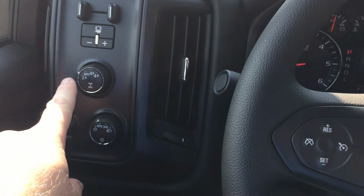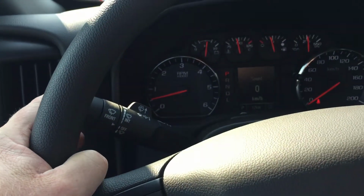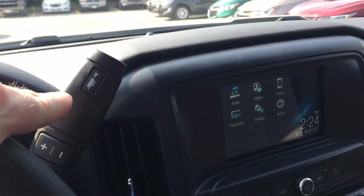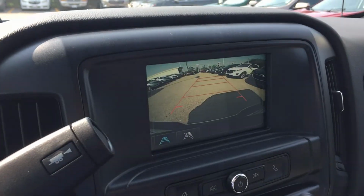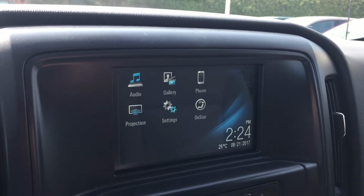Trailer brake integration, 4x4 and lighting. Cruise control right on the steering wheel. Signal wiper operation. Tow haul mode right there. Vehicle in reverse, dynamic grid lines on the rear view. Color camera view. Very nice.